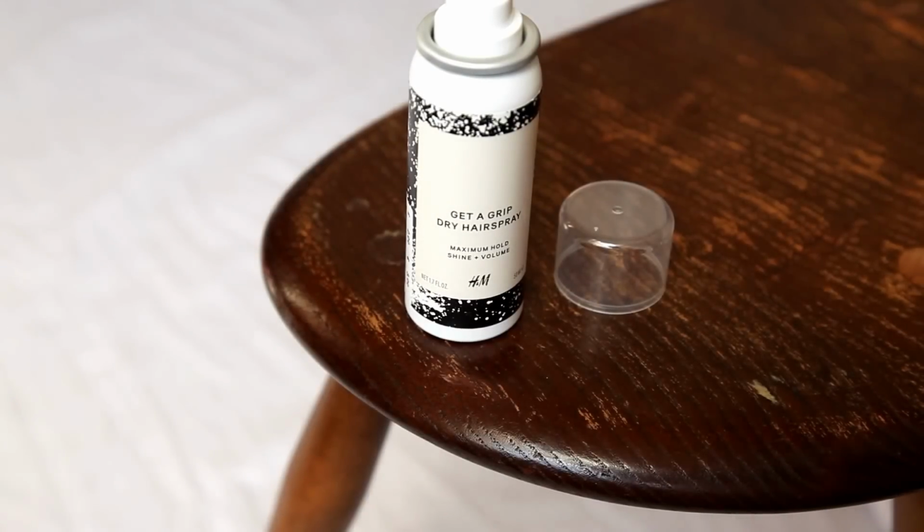Moving on to hair, and I bought a little one of this Get a Grip dry hairspray. I wasn't sure what this was going to be like. Just because they call it a dry hairspray, I assumed that it was going to be a bit like a dry texturising spray. It's not like that at all. It is just your typical traditional hairspray. This little can cost me $2.99, and the bigger cans I think were about $6.99, which is quite a lot.